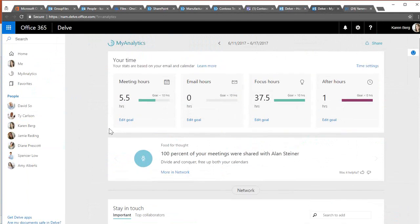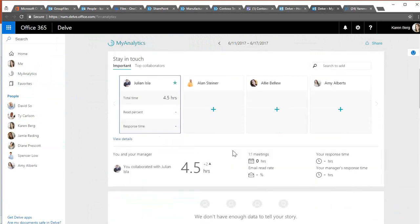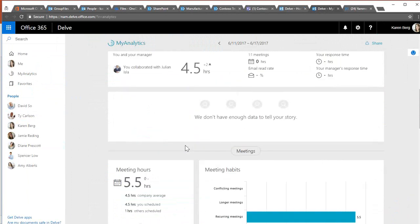And then I'll also show you the My Analytics piece, which is another link within your Delve page. Under your My Analytics, it can show you data on how you're interacting within Office 365. So meeting hours, email hours, focus hours, after hours. So how often are you emailing after hours? And it's based on some constructs that you're putting into Outlook and what time zone you're in and all that kind of stuff. So it can give you some analysis of what you do. Staying in touch, who do you work with? So when I work with Julian, I work with him for about 5.5 hours a day. That's a lot. And what this usually does is it populates how long it takes for Julian to respond to your emails, which is kind of funny and an interesting data point.